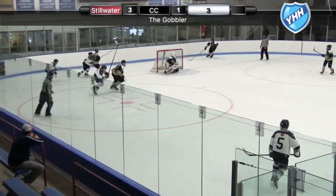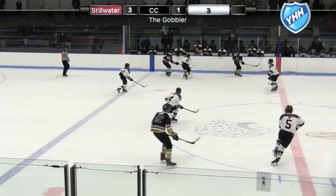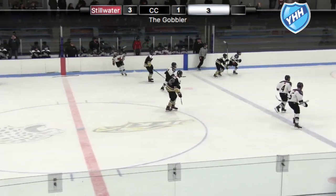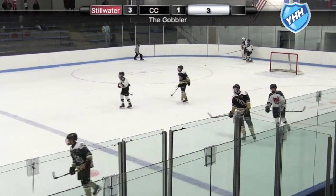Severson on the breakout. They're down 2 goals and down a man for basically the rest of the period. That's going to be icing. Just outside the line.